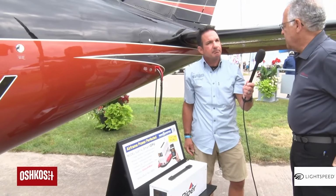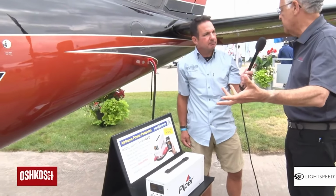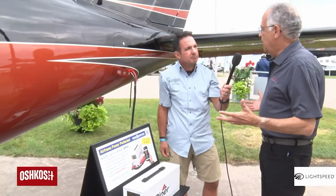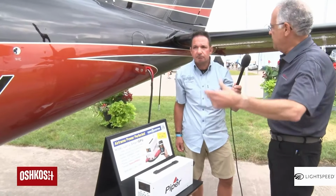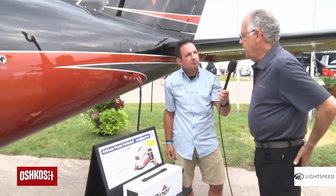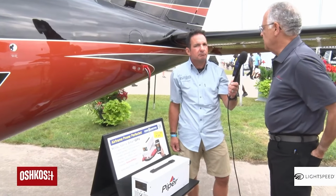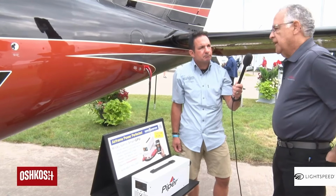The other White Lightning products, like I said, they start with very inexpensive and small units for the experimental market. They go into larger units. We even have a dual voltage unit. A lot of guys have multiple airplanes. They've got a 28-volt airplane like this, and then maybe they've got an experimental or an older airplane that's a 12-volt system. And so we make a dual voltage unit where one box can do either type of airplane. So it's really a whole family of products under the White Lightning brand.